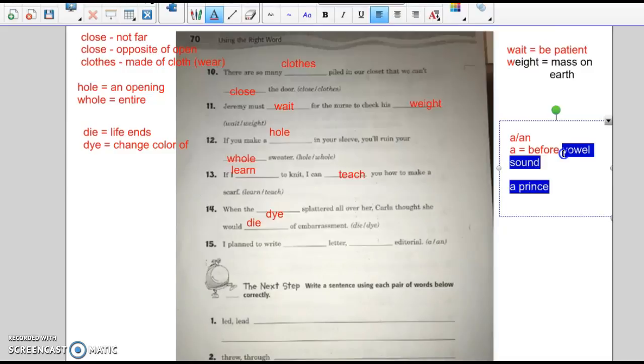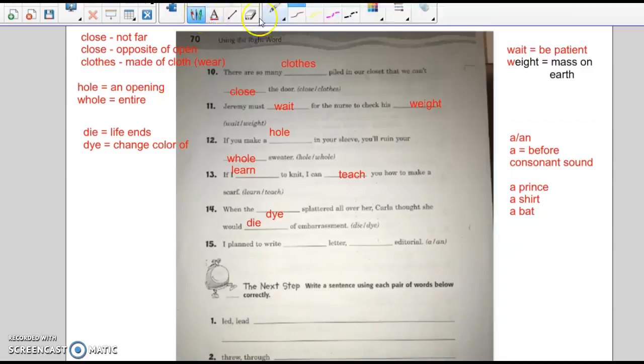So A you use before a consonant sound, such as a prince, because P is a consonant. Oh, I'm stuck with P's today. A shirt, okay, because it starts with an S. That's a consonant. A bat, okay, starts with a B. That's a consonant. So you say a prince, a shirt, a bat, because all three of these, let me see if I can get a highlighter tool up here. All three of those begin with a consonant. Sorry, it's so thick, but whatever.